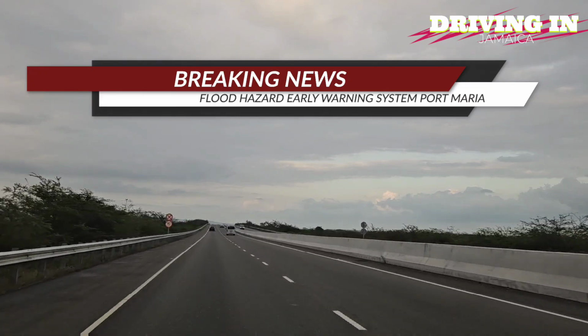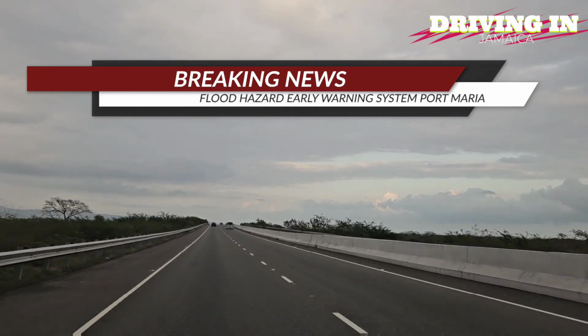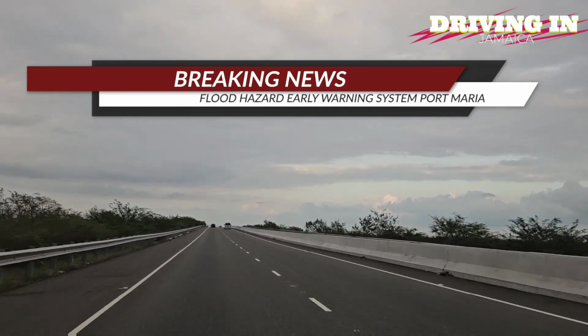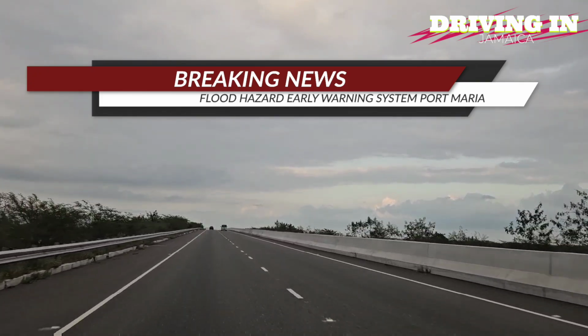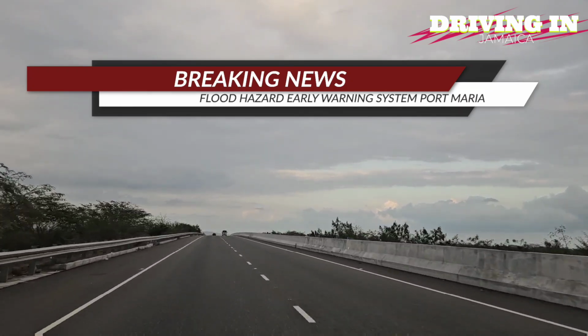Minister Mackenzie, who was making his contribution to the 2024-25 sectorial debate in the House of Representatives, said the system forms part of a wider effort to protect property and the people of the vulnerable coastal town.